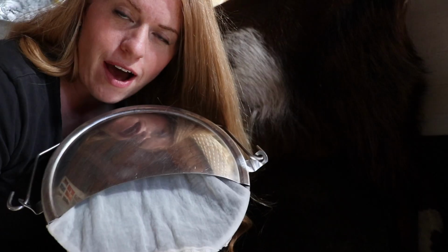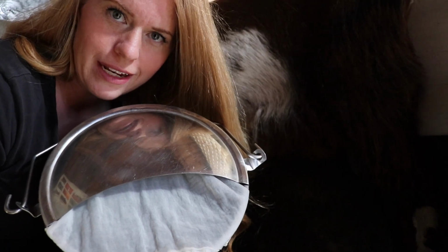So I'm going to go through, get her milked, and then put the milk from each teat into their own separate vial, and we'll go from there. Then do the next goat. So I have my cool little milking bucket here.